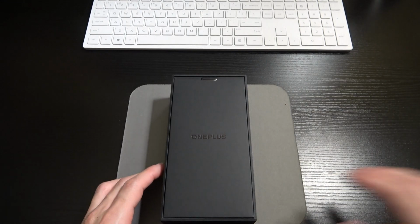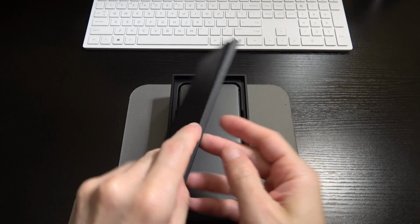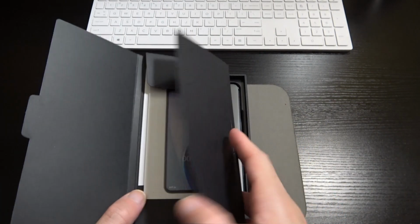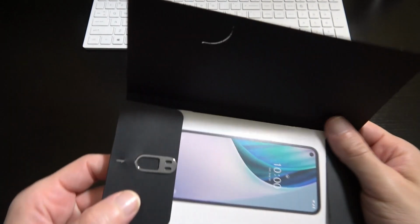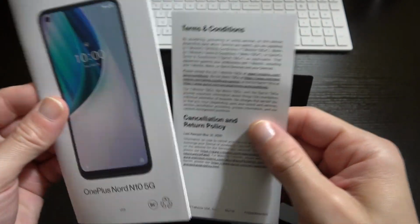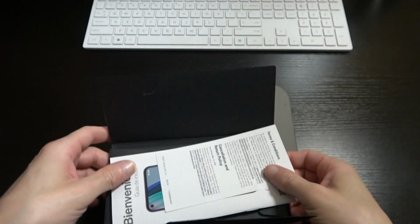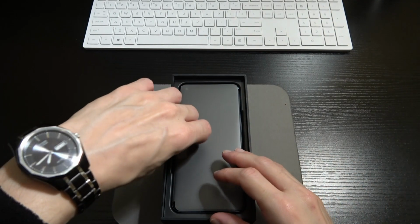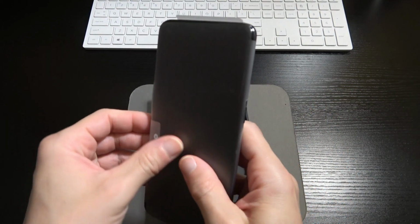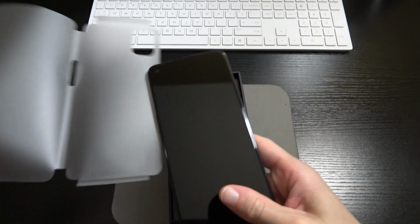Oh, and that's the receipt to the device. And here, ladies and gentlemen, okay, T-Mobile SIM card, don't need that. So here is our SIM ejection tool. And then we've just got our start guide and, you know, the warranty information, all that kind of stuff. And here is the device itself. So we'll go ahead and get that out of the plastic there.